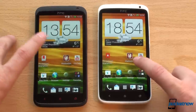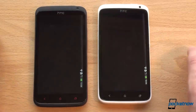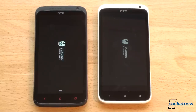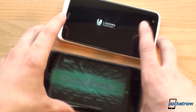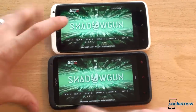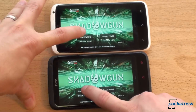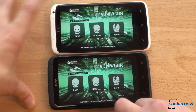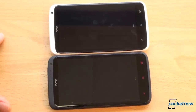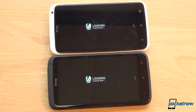Now we're going to load Shadowgun, which is a relatively big, high FPS game. So 1, 2, 3, go. Faster off the bat here with the One X Plus. And let's put them into landscape. Faster on the One X Plus by about a second. Press play at the same time. Good music, right? All right, let's see which loads faster. That's annoying. Okay, One X Plus is definitely loading the stuff faster here.